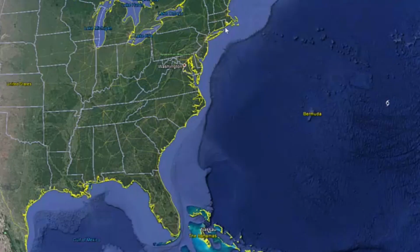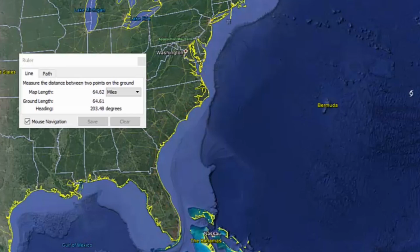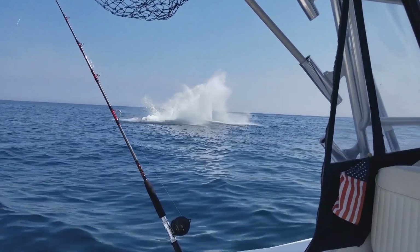Previously on 3D Adventures. So today we're going to talk about the route that I'm going to take down the intracoastal waterway. In general, I'm going to be going down the east coast of the United States from New England to Key West, the southernmost.